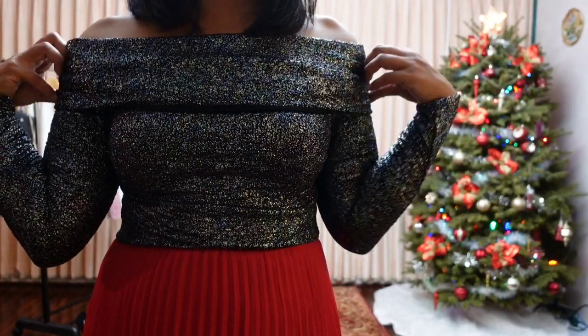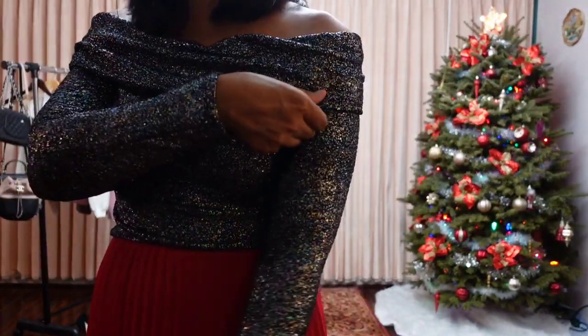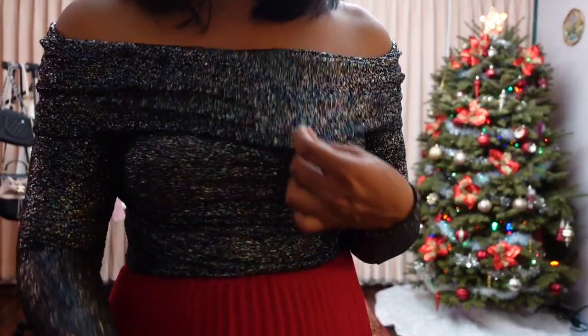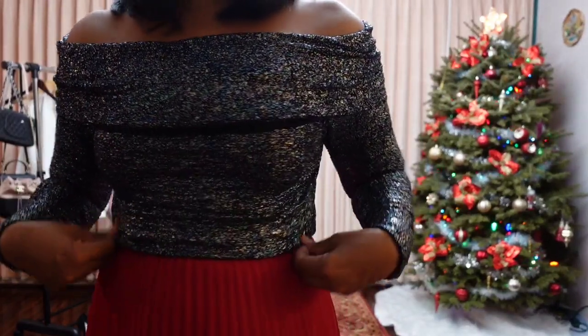The last item on my list is this beautiful off-the-shoulder sweater. The material is actually stretchy, and as you can see, it's a little glittery, but the glitters don't come off. It seems like it's part of the sweater.